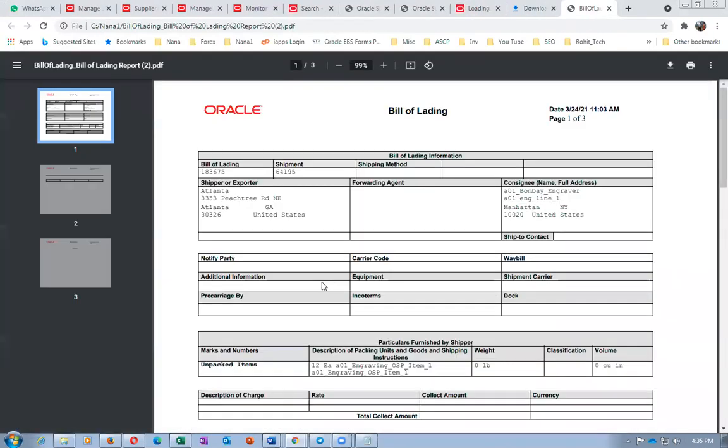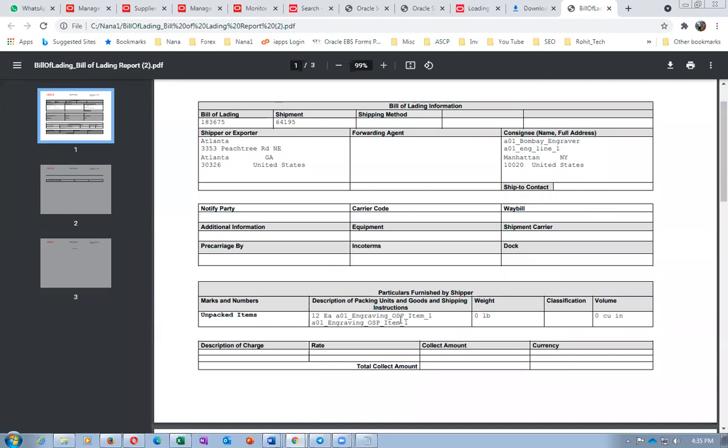Bill of lading report. I'm going to open it up and see. It is now going to go from Atlanta to the Bombay engraver. Bill of lading is a very important document because on the road, they have to show it to the police. They ask how much is unpacked, what is the weight and volume. Everything is there. So from Atlanta to Bombay engraver it is going now.